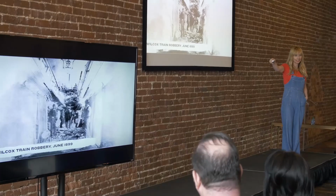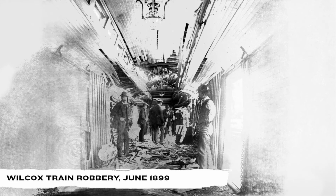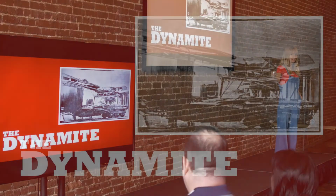Okay, so we're going to talk about blowing the safe, and this is a real quick win, and I think that everybody here will have a good time with this. So this is the Wilcox train robbery after the Wild Bunch blew the safe.